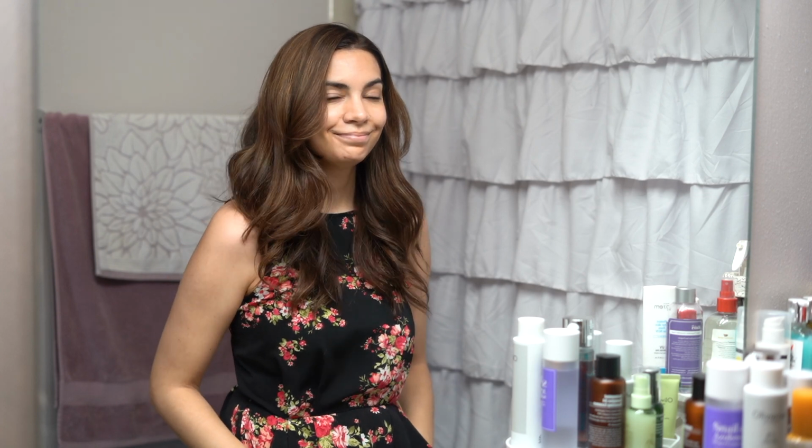It's so hydrating. It doesn't dry my skin. And I really appreciate the neutral finish on this. It doesn't make my skin too matte nor too dewy.